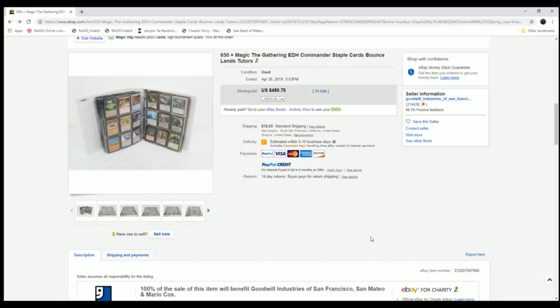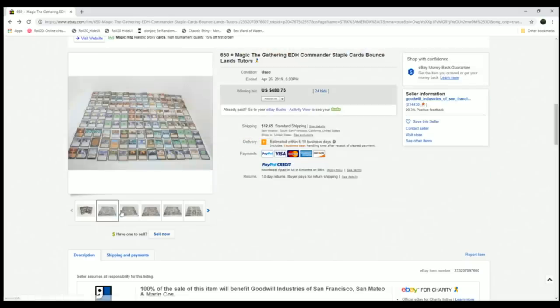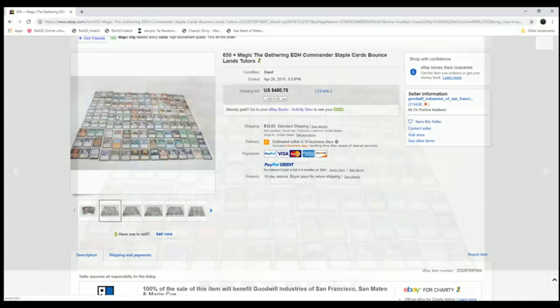This one is from a Goodwill, the one from San Francisco, but this was for their eBay store. Ended up paying $480 and some shipping. Let's call it $493.